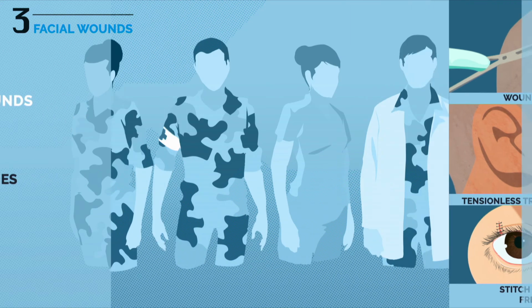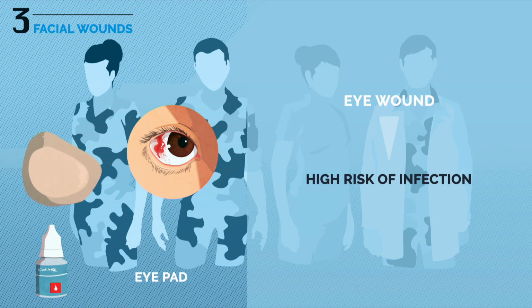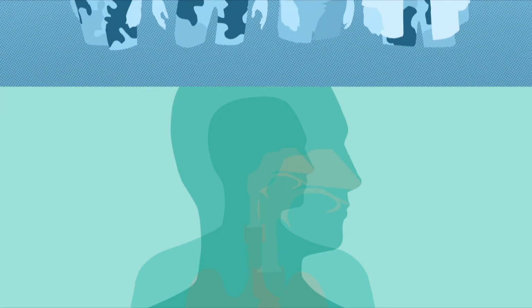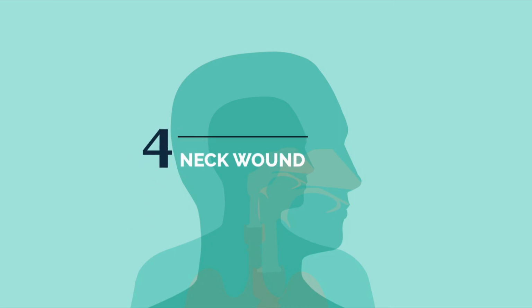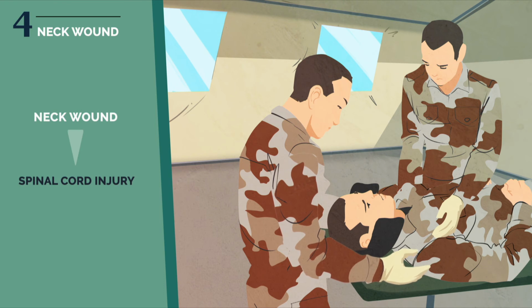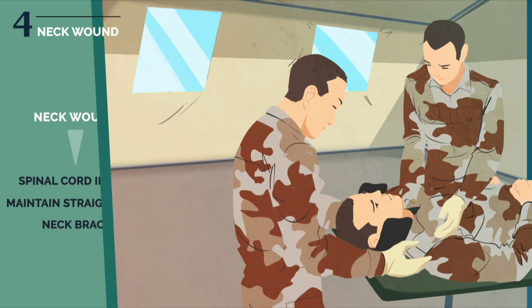An eye wound presents a high infection risk and requires the administration of quinolone-type antibiotic drops, application of an eye pad and shield, and administration of 2 antibiotics. A neck wound is a spinal cord injury until proved otherwise. Straightness must be maintained. It is the only indication for a neck brace in wartime or after a terrorist attack.